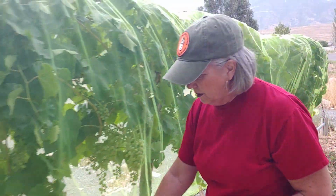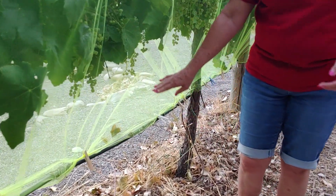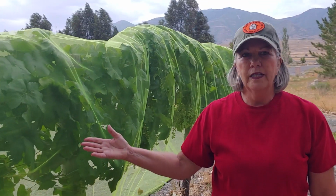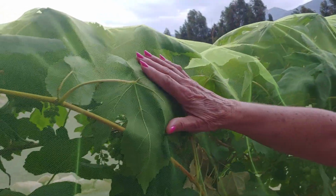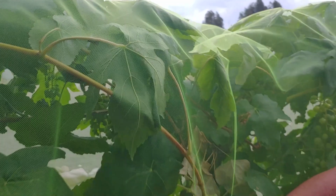I rolled the tulle together really tightly so that there's no gaps for birds to get inside. And we have had high winds for the last couple of weeks, and this hasn't moved at all. It allows air to pass through to keep the grapes healthy and keeps the birds and wasps out.